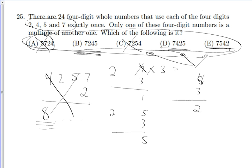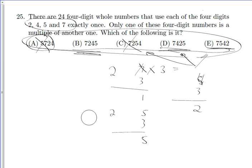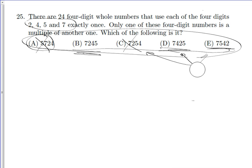So we'll just start with 7,245, and if we do 3 into 7,245, 3 goes into 7 2 times, it goes into 12 4 times, which is nothing. And so you bring down the 4, it goes into 4 1 time, and then it goes into 15 5 times. And 2,415 does not use a 7, so that doesn't work.